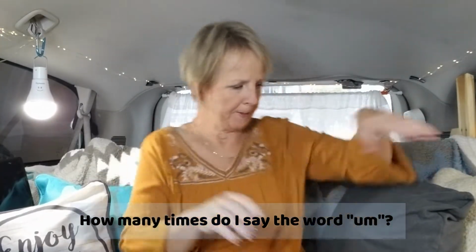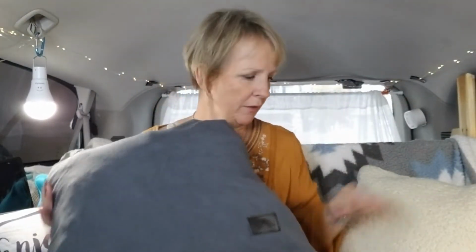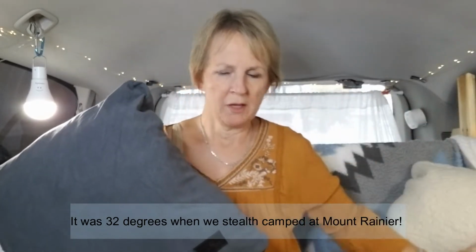I have pillows. These two pillows here, I love. They are a blanket and a pillow. This one blanket in 30-degree weather kept me warm. This blanket is another one. They're from a company called Voided. You don't need a heater for these. Me and my husband did some stealth camping up at Mount Rainier, and this one blanket kept us warm.